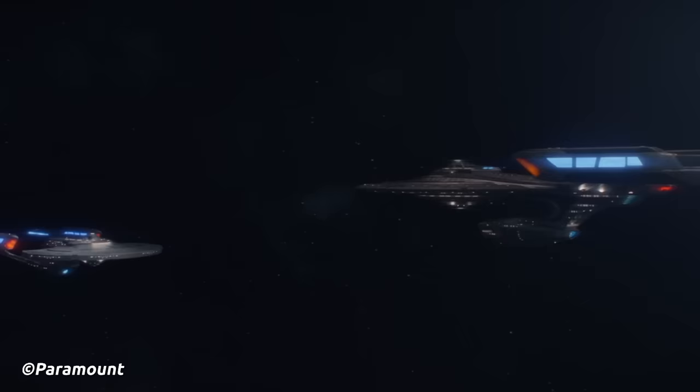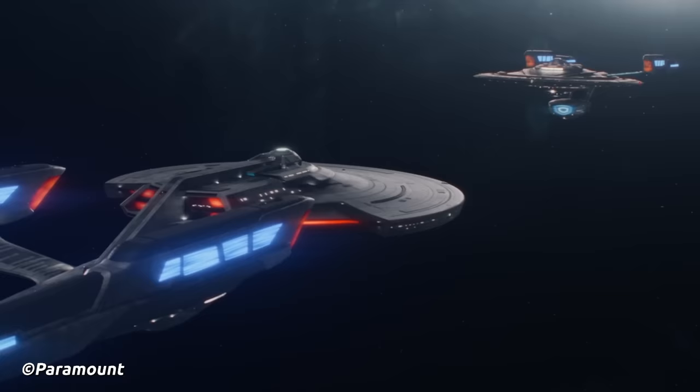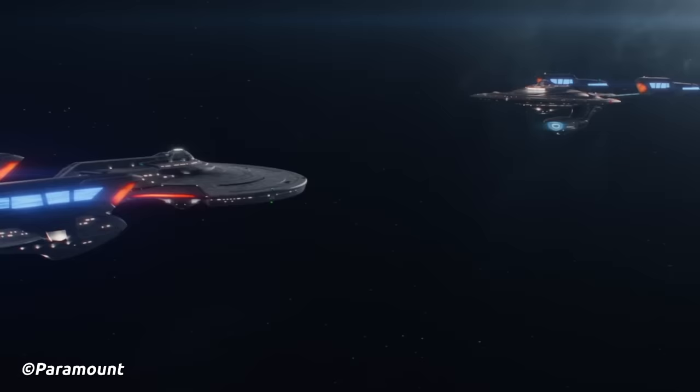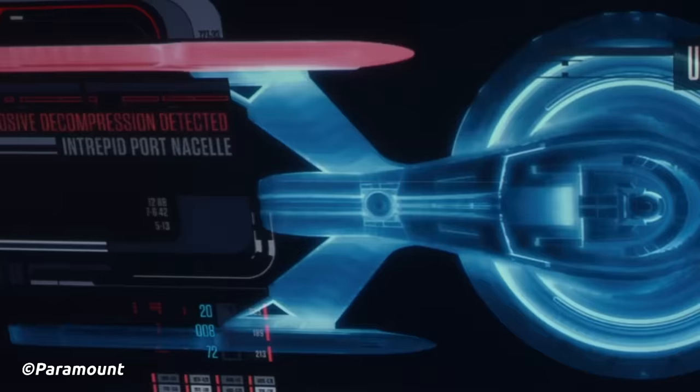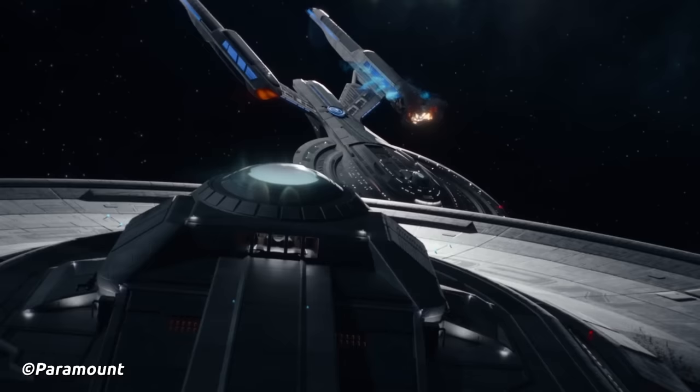In addition, it has more than one deflector, which not only features on vessels that can separate, but on science types in particular as well, such as the Intrepid class, the Pathfinder class, and the Nova class. I doubt this would allude to a separation ability in particular, but you never know, and honestly, I doubt we ever will.